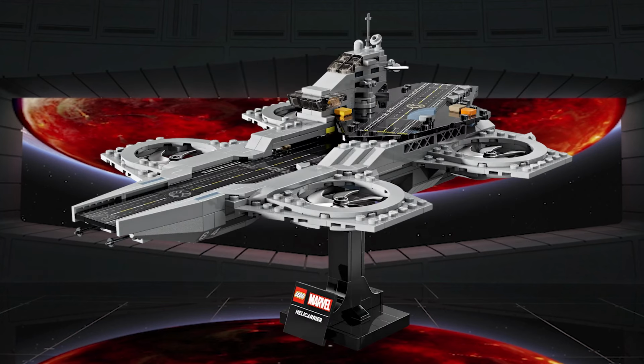The next set we have is this Helicarrier, and while I hate this a lot less than a lot of other people do, I'm not really impressed by it either. I think it looks decent, but you get just so many other great things for your money that, why would you get this? It has no figures, which is fine, it's a display thing, but it's also not the greatest build ever. I mean, it's okay, but nothing super special about it.